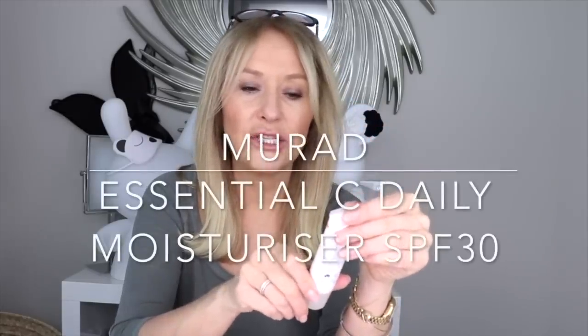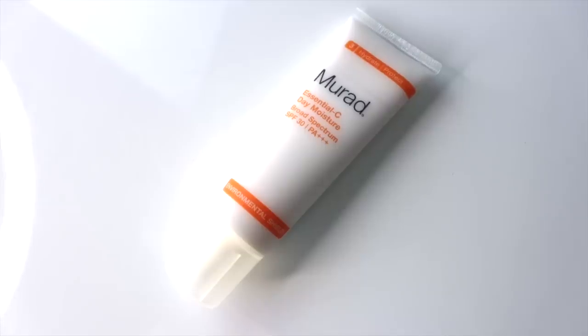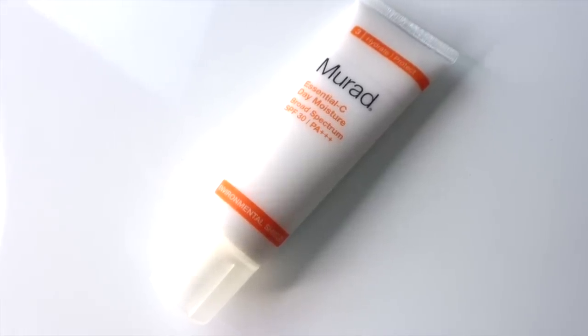Beauty Pie, you've done it again, it's gorgeous. Next product I'm really loving, I'm loving also the MURAD Essential C Day Moisture SPF 30. Again, this is probably designed to be a daily moisturiser, but I think it makes a really nice SPF. You're probably not going to wear it as thickly as you would a normal thick gunky SPF. You're not lying out in the sun. If you are lying out in the sun, or you're going to be out in the sun all day every day, you should be looking at SPF 50 anyway.